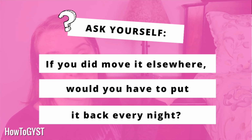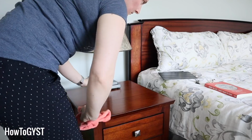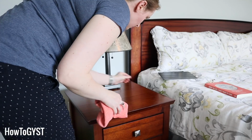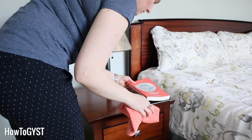And then if you removed it from here, so if you did decide to place it in a bathroom drawer or something like that, would you have to put it back every single night? So thinking about convenience, again, how often do you use it? That will give you a really good idea of the things that you would actually have to continually bring back to your space and the things that you could put away elsewhere and probably not even miss. Anything that is staying then, anything that passes the test, make sure that you are cleaning it and then put things back one by one.